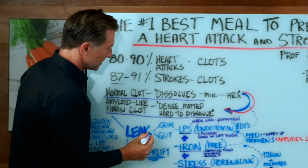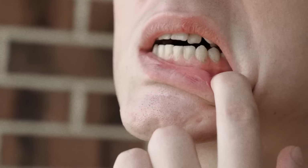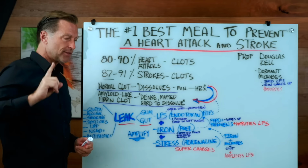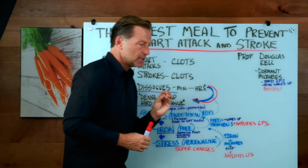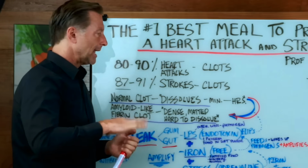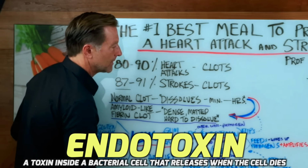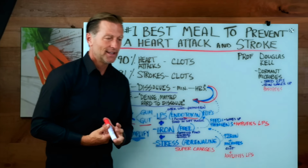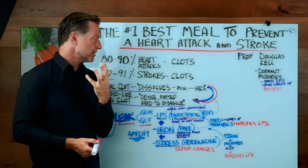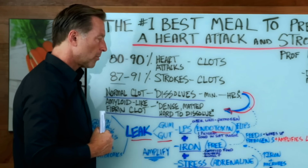The first thing in the perfect storm is a leak from either your gums in your mouth or in your gut. If you have a certain type of pathogen that breaks down part of its outer shell, they call it the outer wall, that's called an endotoxin. And all it takes is the tiniest amount of this endotoxin from this pathogen to cause this conversion from a normal clot to an abnormal clot.